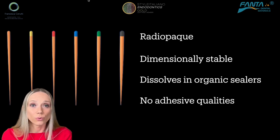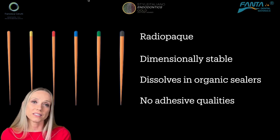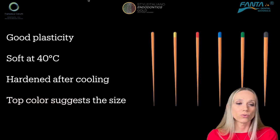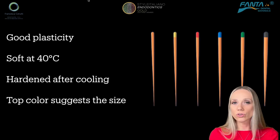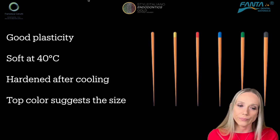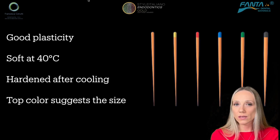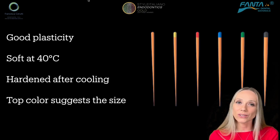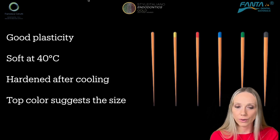It doesn't stain the tooth, and still it has a problem, which is it has no adhesive qualities. So gutta-percha alone will never adhere to the root canal dentine. But I can heat it. It has a good plasticity, and as I was saying before, starting from 40 degrees it starts becoming soft, and I can handle it in many different ways. It becomes soft with heat, but when cooling it comes back to its hard state. So it comes back solid, stable material.